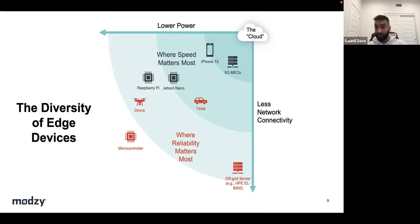The amount of power you have on board and the amount of connectivity determines the use cases that you can and cannot support. And it really governs the reasons why you might actually want to deploy an AI model to an edge device. So I'll give a couple of examples, starting with the iPhone 13 near the top of the diagram.